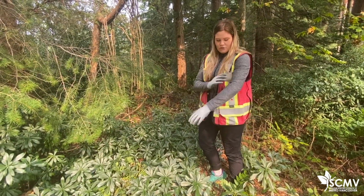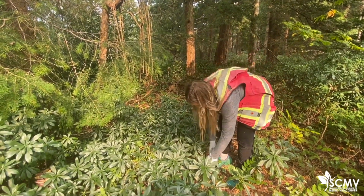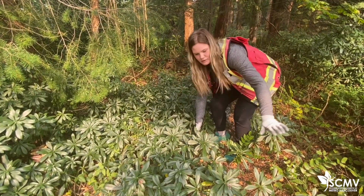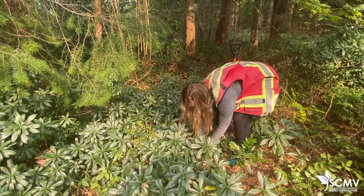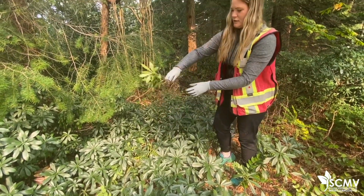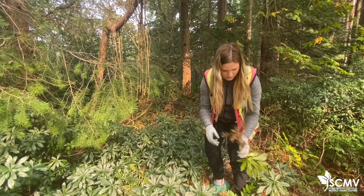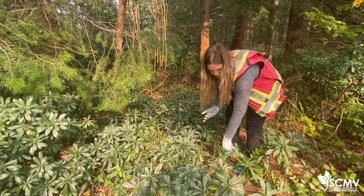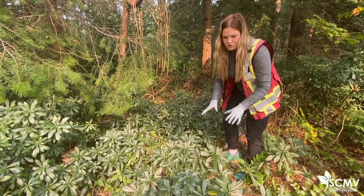For pulling, I want to make sure to be wearing long sleeves and gloves to protect myself. And you just grab the plant at the base and you pull it. And all of these are connected laterally through the root system. So you are probably breaking the roots off, but it's quite easy to pull out. And this is kind of what it looks like. There is a smell associated with it when you're pulling it that can cause irritation when inhaling it, so just be cautious of that.